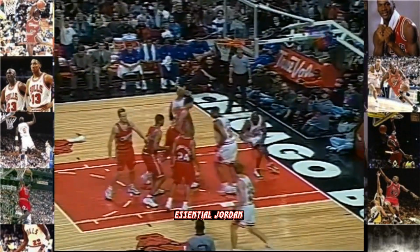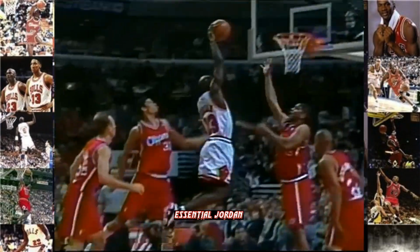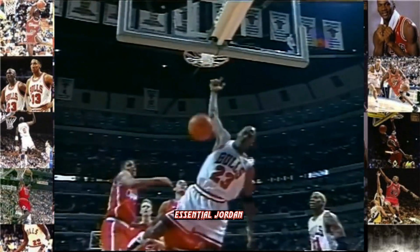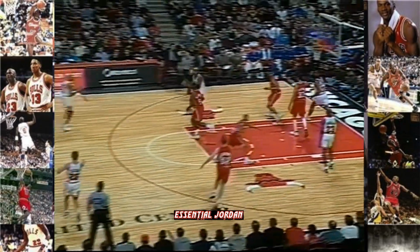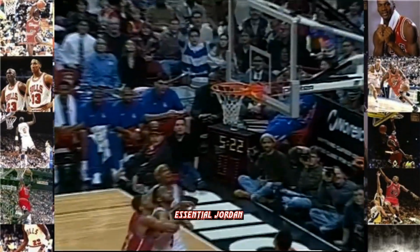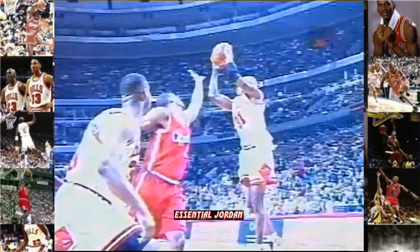Kukoc knocked it away. MJ took it right down the hole. Beautiful pass back from Dennis. Michael goes in, hammers it. He's got 20. Trying for 2 threes in a row. Too strong, but Dennis right there. Oh, yeah! MJ, beautiful. Beautiful pass from Dennis Rodman. Michael smacks it down. And they're going to take a timeout and talk about it.